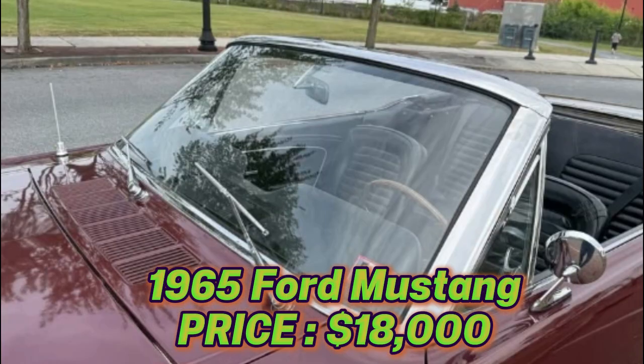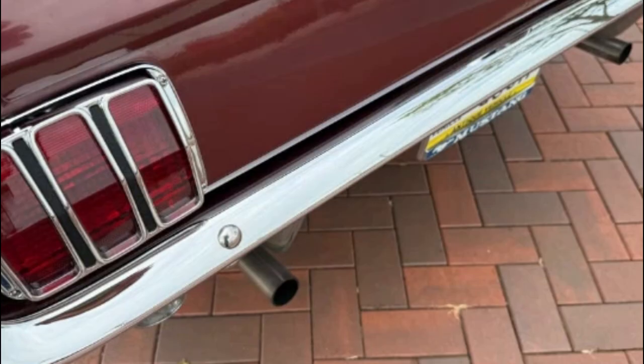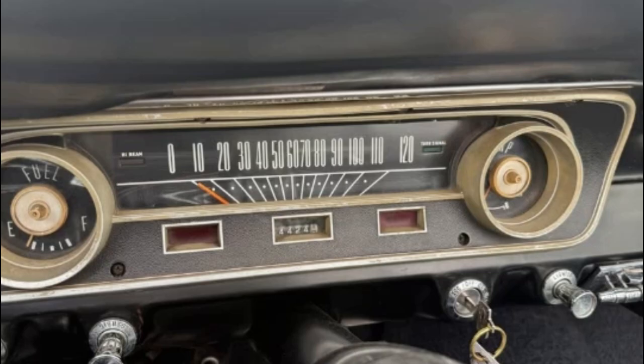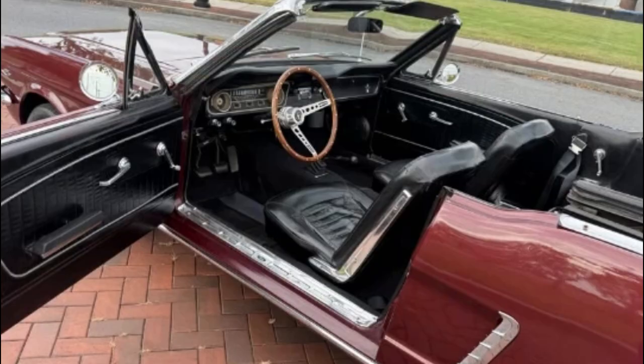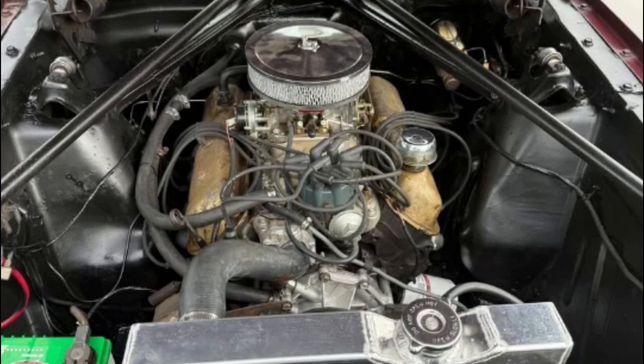Number 3. This 1965 Ford Mustang convertible, priced at $18,000, is a well-sorted driver that captures the timeless appeal of the first-generation Mustang. Located in Lancaster, Pennsylvania, the car is finished in vintage burgundy with a contrasting black vinyl interior, a classic combination that highlights its sporty yet elegant character.